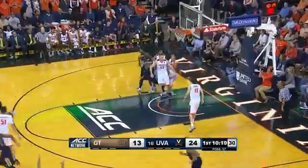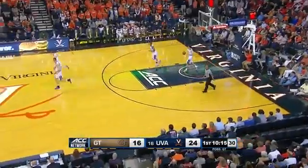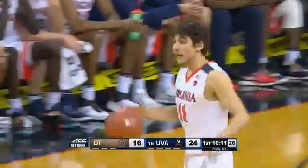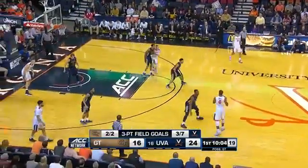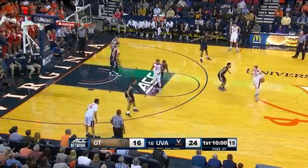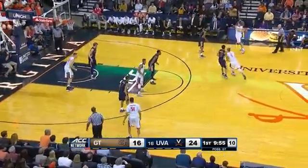Okogie another 3. This is a guy not known as a three-point shooter. His second of the day, and that could open things up a bit. To beat Virginia, you must knock down open shots. Florida State did it. You look at what Pittsburgh was able to do. To compete against this defense, you must make shots from distance. Total break from the scouting report with Okogie now. 8 points and a pair of threes to lead Georgia Tech.